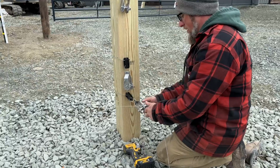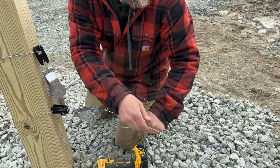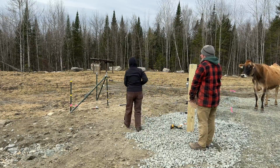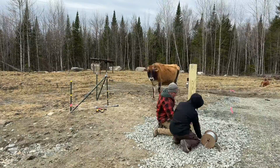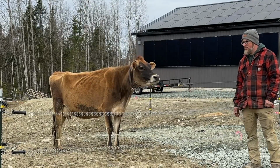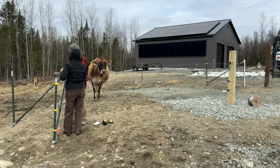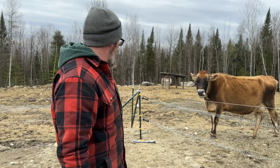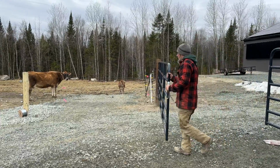So this is gonna go that way. Over. All right, so we just crimped the wire together over on that side, got it strung over. Now we can get the gate latches set up while we're right here. All right, this gate is gonna rest over here for now.